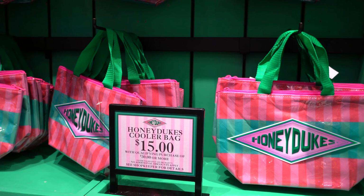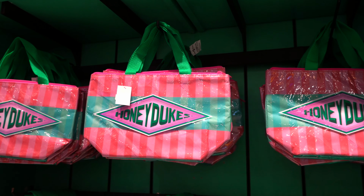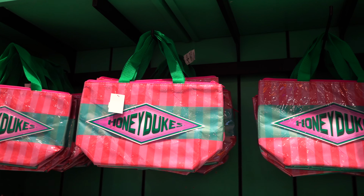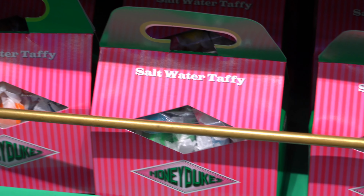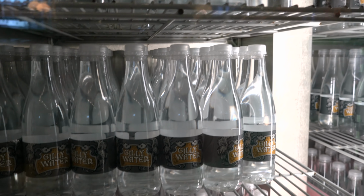And more candy here. This is so awesome. Take a look at these cooler bags. These are awesome. I would love to have this. Honeydukes. I just love the symbol and the colors of this. And they also have saltwater taffy too. Pretty cool. And don't forget, they have Gilly water in here. That's awesome.